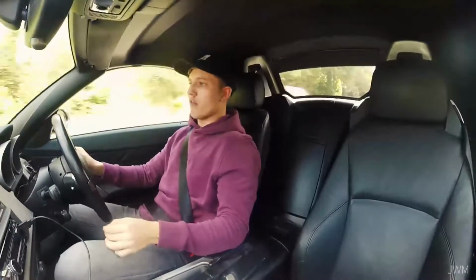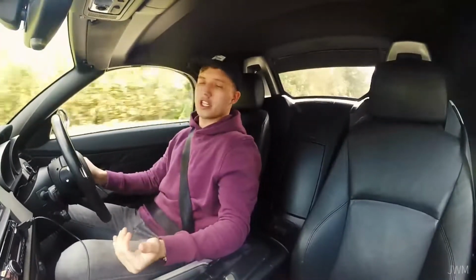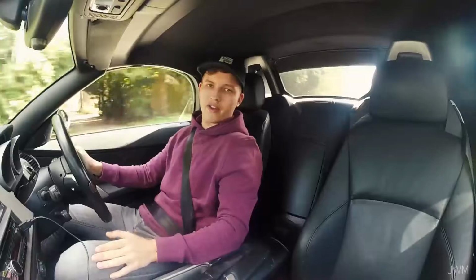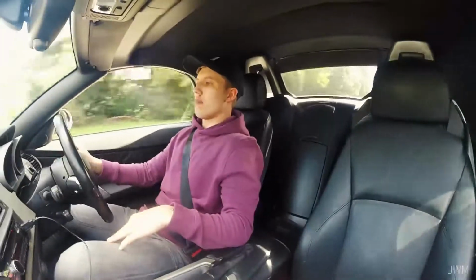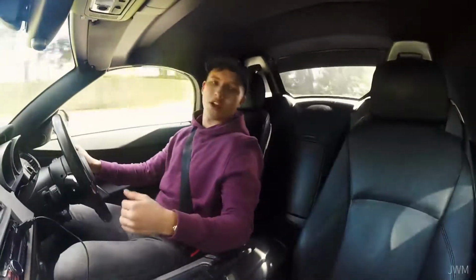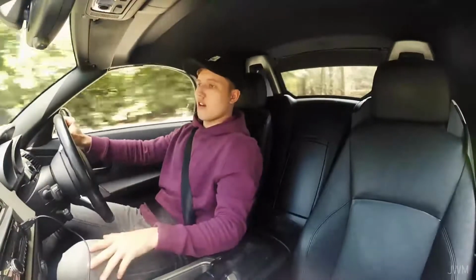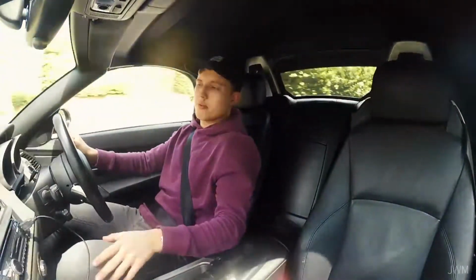Also, in terms of comfort, this car has got a 6-speed manual, so when you're on longer journeys and perhaps using dual carriageways or motorways, at 70 miles an hour you're actually only at about 2,500 RPM in 6th gear. This means that the car is very, very quiet at motorway speed.